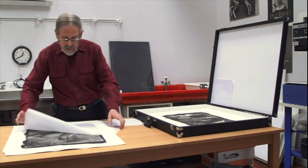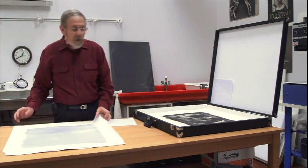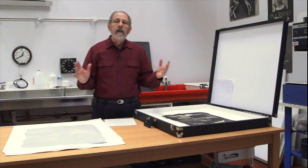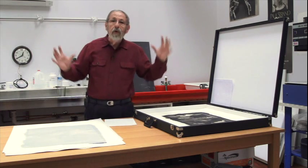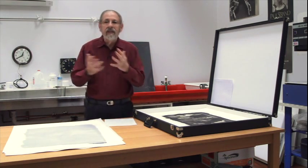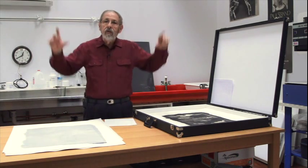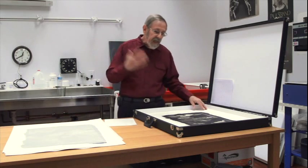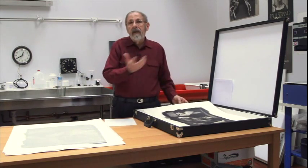A lot of the work that I was doing was being done with a 12 by 20 view camera. This is a camera that was actually built in order to do those large group portraits that you've seen from the early 20th century. 12 by 20 was the format.